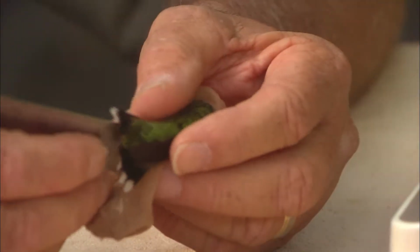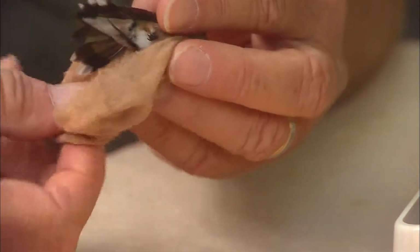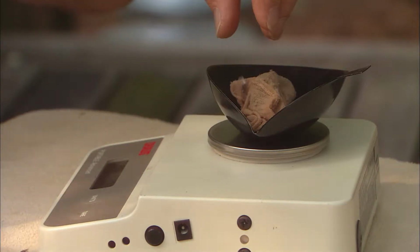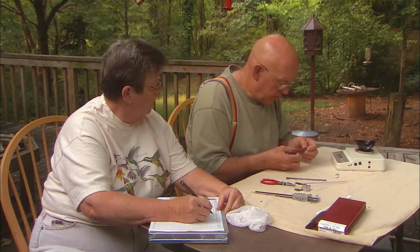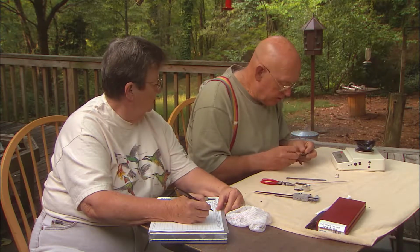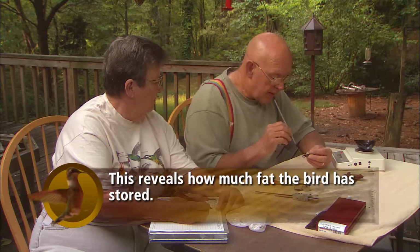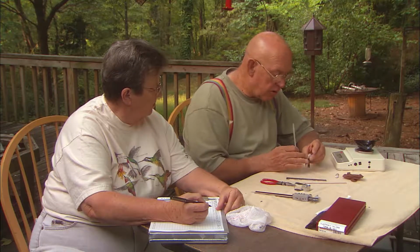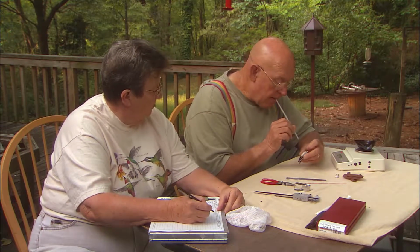The wing is 44.89 millimeters. The tail is 26.1 millimeters. The weight is 3.43 grams. Any molt? We will also check the molt sequence in these birds. We just use a simple soda straw, a drinking straw, to blow back the feathers to examine it for molt.